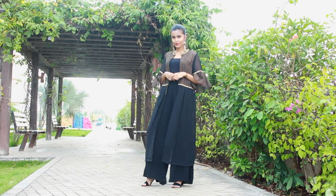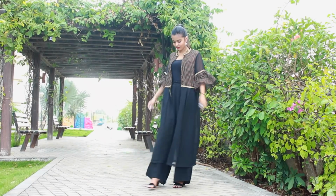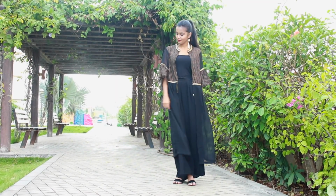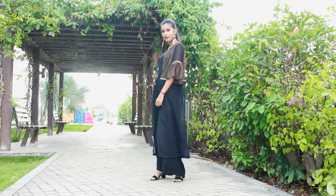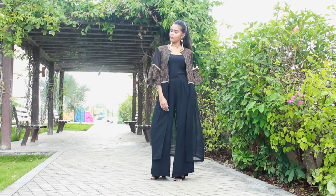And outfit number 3 is definitely not a traditional outfit because it's black from head to toe, but I intentionally decided to add a contemporary fusion outfit because I know a lot of people who like to wear black because I was one of them in the past. So I did want to have this as an option.